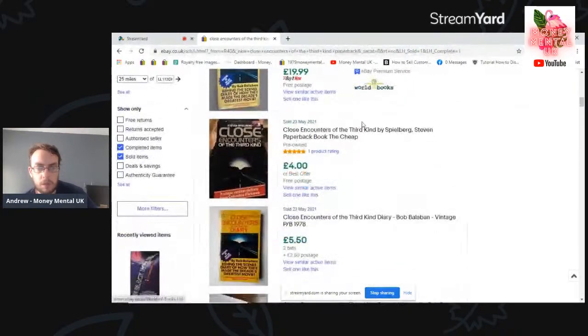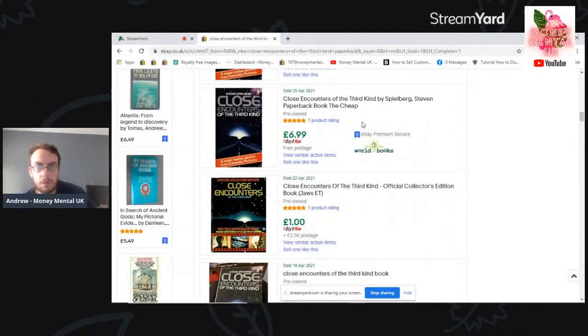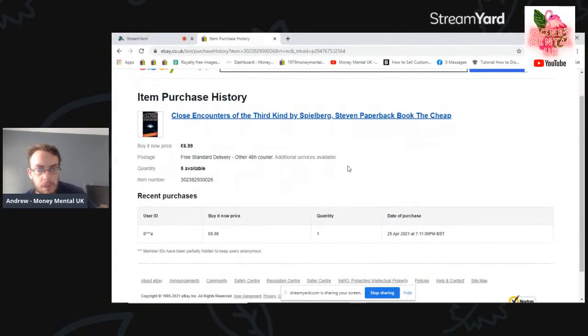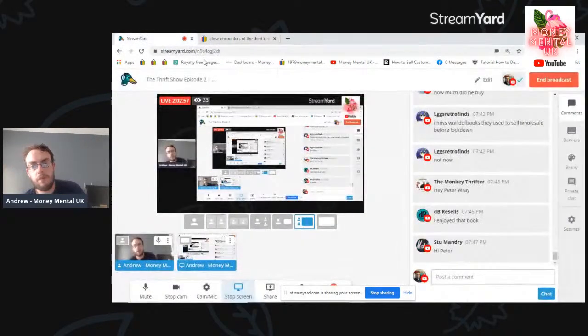£5.50, not the same edition, £4, same edition. Go on, let's see what the books are actually getting for it. I thought their reprice had pushed it up. £6.09. We'll probably go for £5.95 on that then.